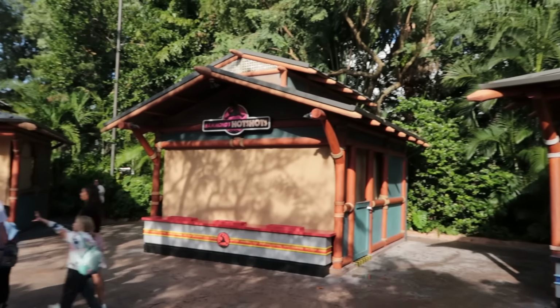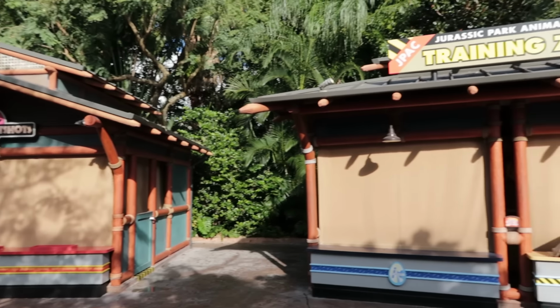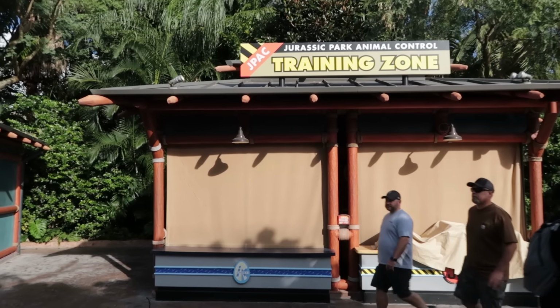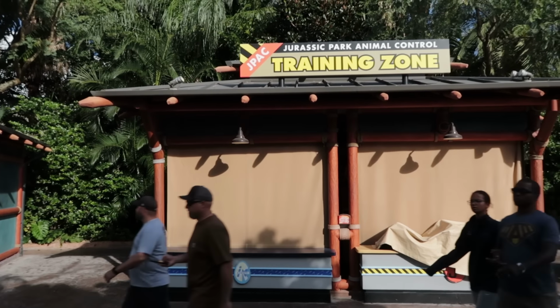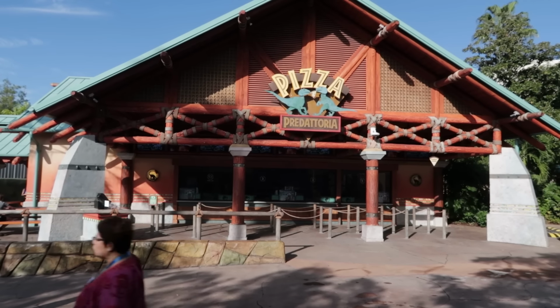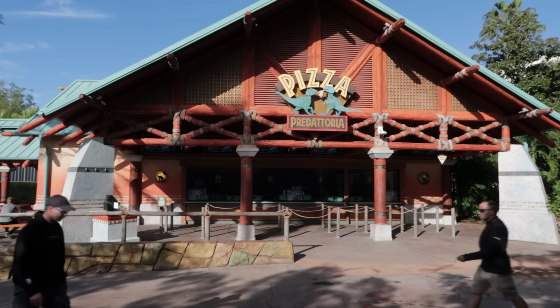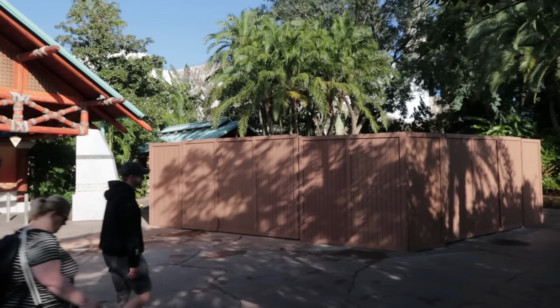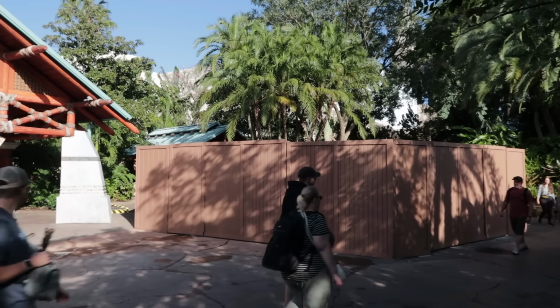I'm not usually here this early, so I'm not used to seeing the Midway games all closed up. I wonder what time they actually open. I asked a team member and they told me 10 a.m. There are no longer construction walls in front of the Pizza Predatoria. They have shifted to the right.